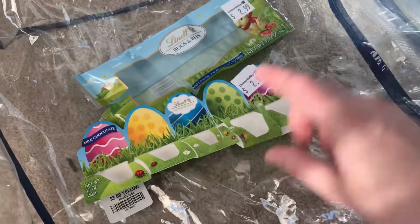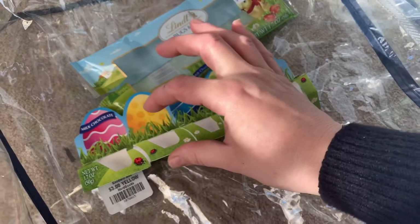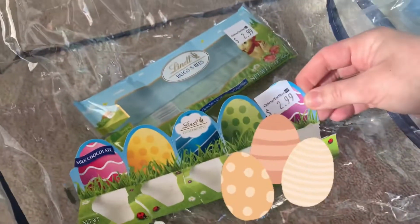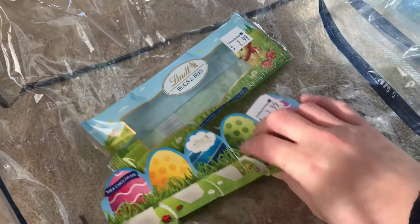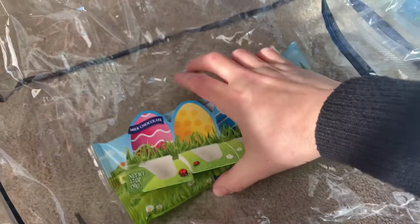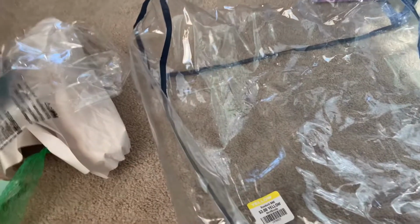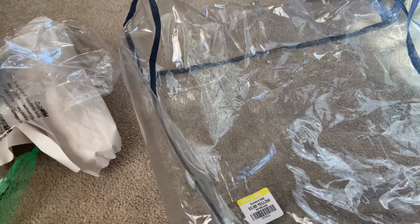Here's another of the Lindor, the golden bunnies, the little teeny ones. Oh, they're so cute, and they fit perfectly in those little eggs that I put in my kids' cellophane bags. So $2.99, and again, I split it up between the kids, and I also split this up with a friend for her little basket for her family, for her children. So I wanted to share.